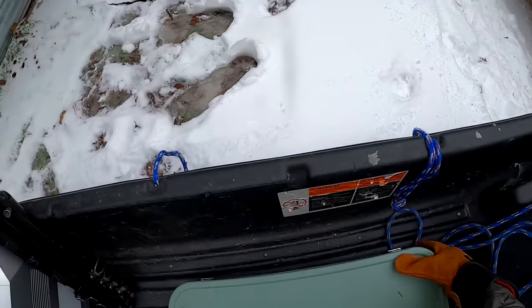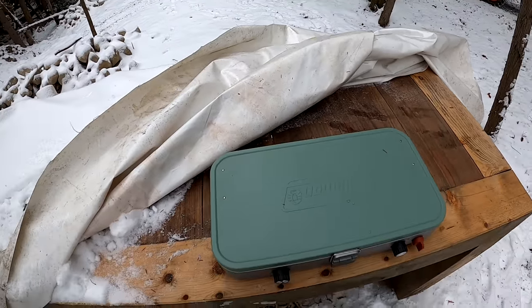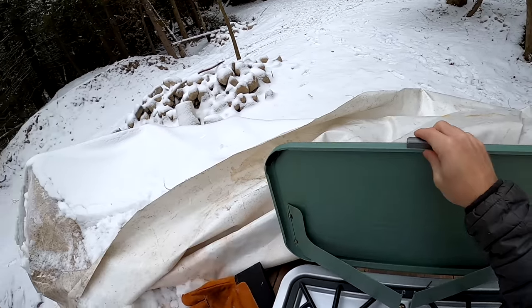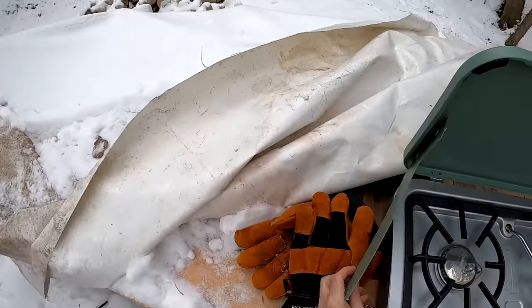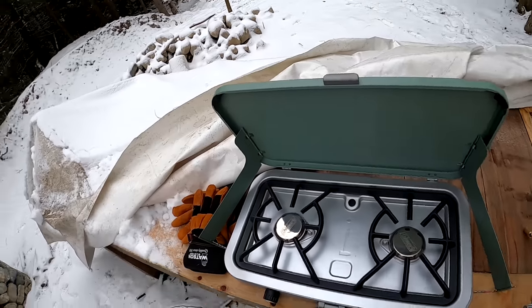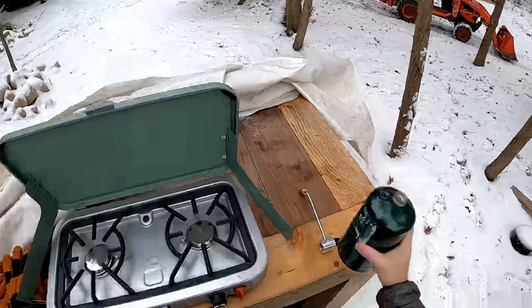Well guys, I have never owned a Coleman stove, ever, in my whole life. My dad used to own one, and we would use that for camping. But I got my brand spanking new own Coleman stove. I got it from Bass Pro Shops. It is the most expensive one, because if I'm gonna go gas, I'm gonna go big. So these actually use these canisters.